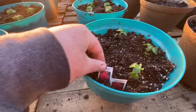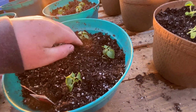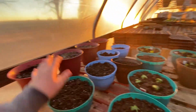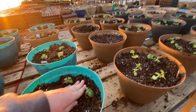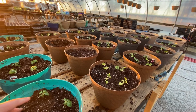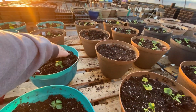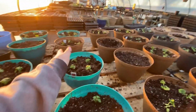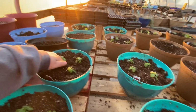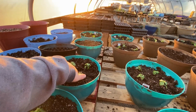Then I thought it'd be a nice pop to have that pinkish purple with the blue. And then we have Maverick Coral over there. And then some are still empty, obviously, because I didn't get to all my plugs today. I'll show you how many I have left in a minute. I'm just gonna pat this down a little more so the leaves aren't touching the soil. I don't know if that'll cause problems, but some plants don't like that.